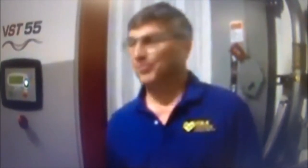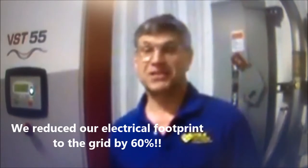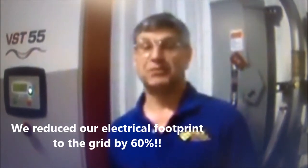When we put this compressor in, it was running at 80% of its capacity, and it was 30% less electricity than our old compressor at that point. After we installed our new scrap system, the compressor went down to only 40% capacity. That's all we were required to pump out. And by doing that, we reduced our electrical footprint to the grid by 60% to meet our needs for compressed air in the plant. Thanks for listening to Box Talk.